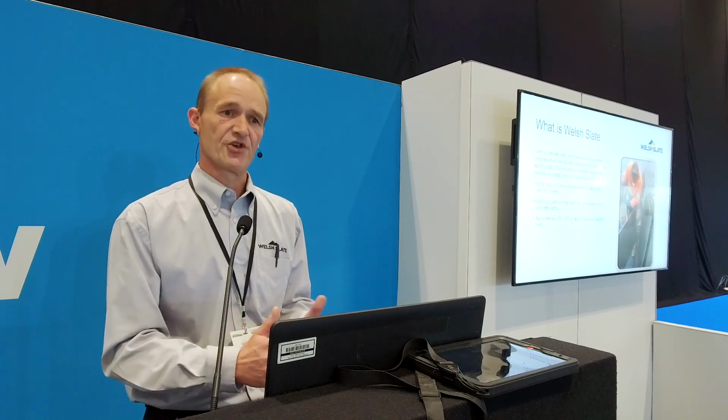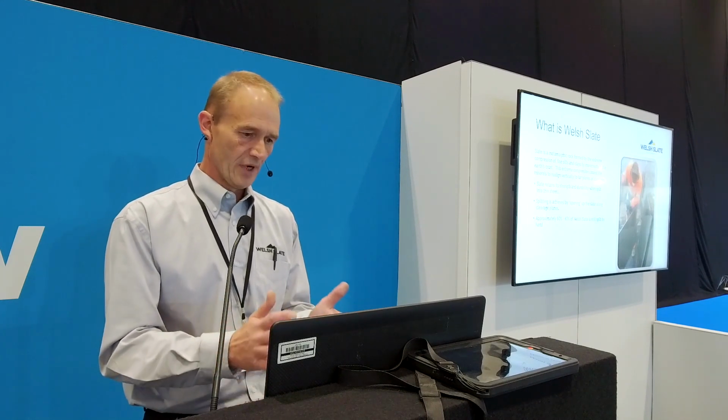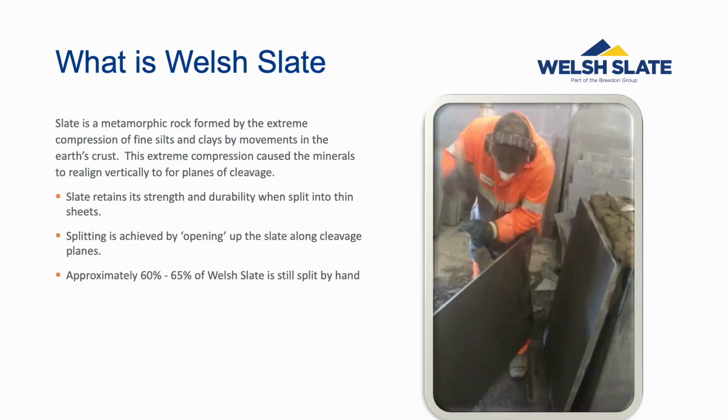So we just touched on it. Slate is a metamorphic rock formed from sediments laid down underwater, compressed by tectonic movements under huge pressure, which basically made the minerals realign. So when a slate is split or cleaved, whichever terminology you want to use, we're not actually splitting in the plane that the material was laid down in. It's a cleaved plane. It's a completely new plane that's formed by that pressure. That's what allows slate to be split far more thinly than a stone, because it's got a flexural strength, because it's a new plane.